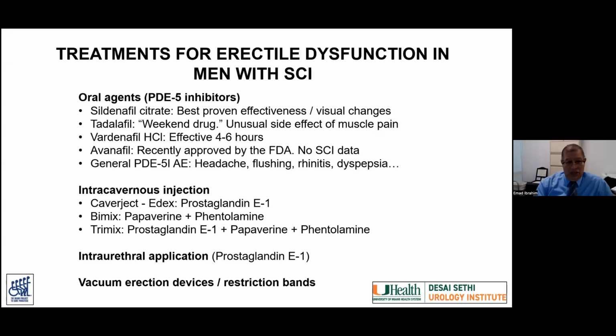The next one is non-invasive and simple: vacuum erection devices using a restriction band. One of the warnings that we have to tell the patients when we prescribe these devices is that they have to be very aware of the presence of the restriction band, and immediately after sex they have to remove it so that they don't sleep with the restriction band on, which will cause major side effects.